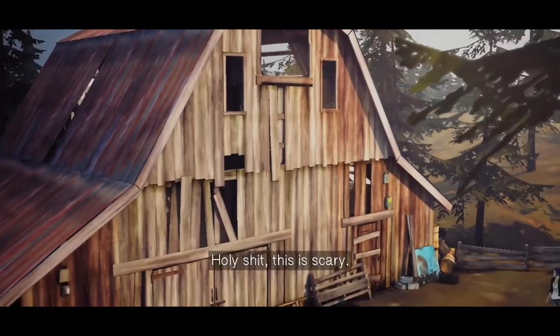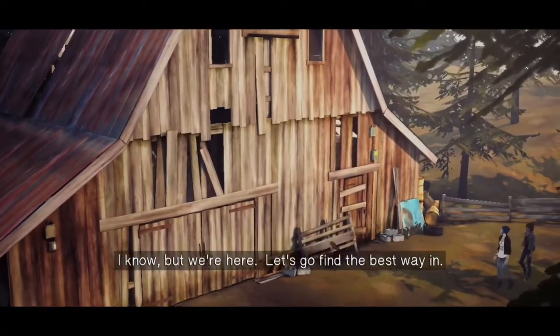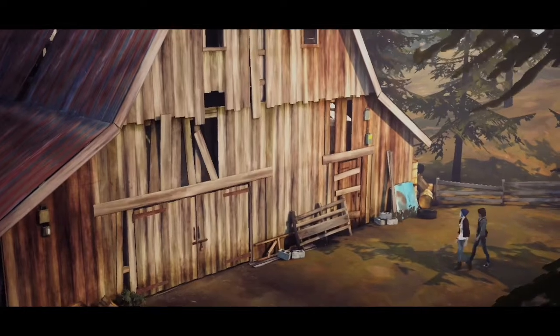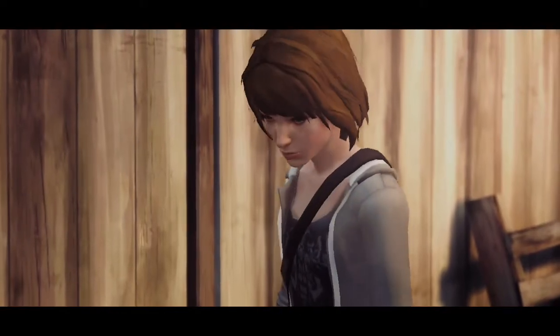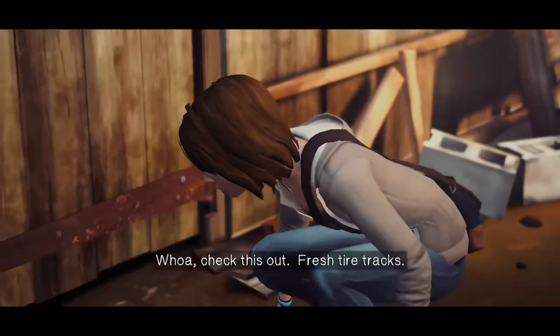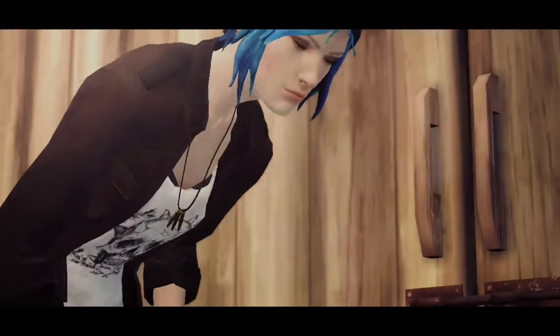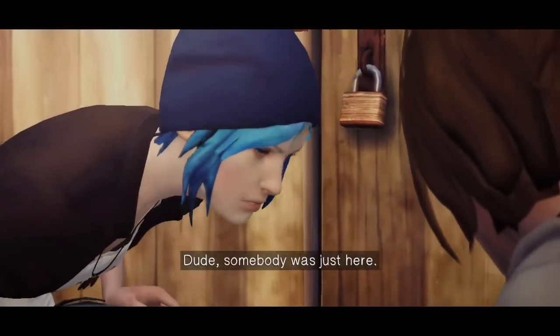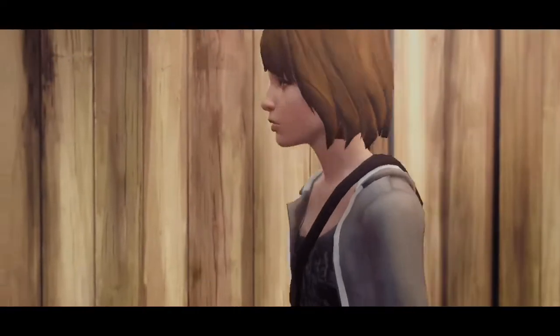Holy shit, this is scary. I know, but we're here. Let's go find the best way in. Whoa, check this out. Fresh tire tracks. Dude, somebody was just here. Then we need to get in that barn.